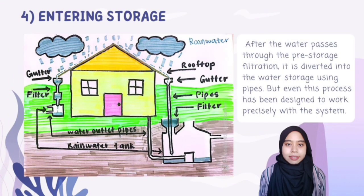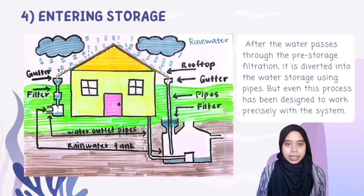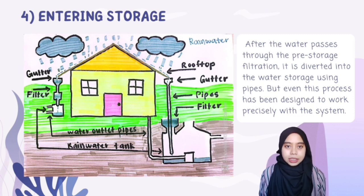Next, entering storage. After the water passes through the pre-storage filtration, it is diverted into the water storage using a pipe. But even this process has been designed to work precisely with the system. There is a healthy microbiological layer that forms on the bottom of the tank, known as the biofilm, and it helps keep the water clean. And to make sure that this layer is not disrupted, when entering the storage, water goes through a smoothing inlet. This sends the water into the tank in an upward motion rather than forcing water to the bottom.